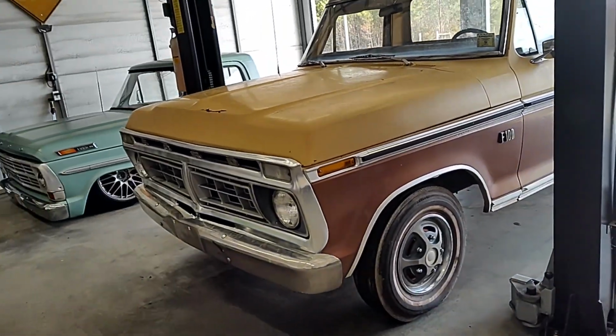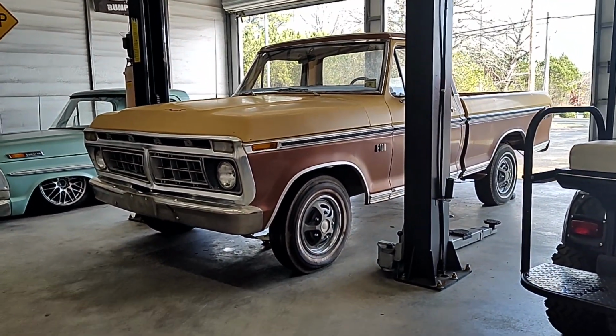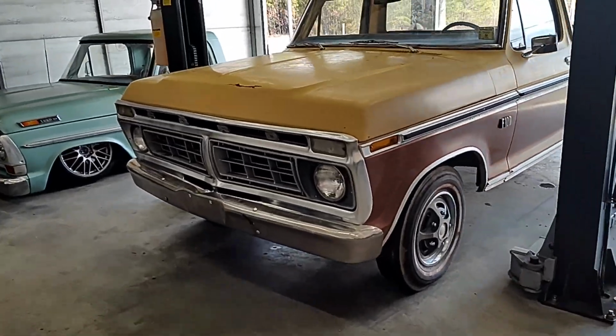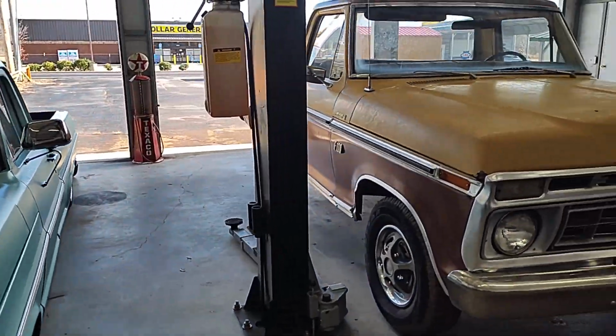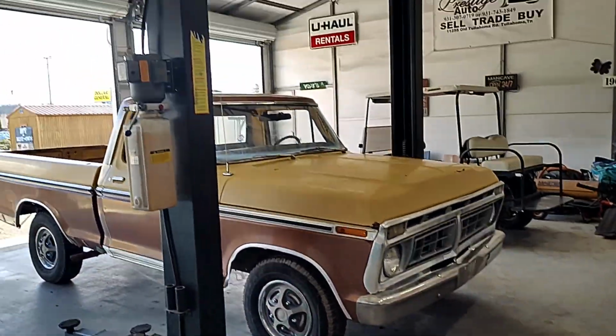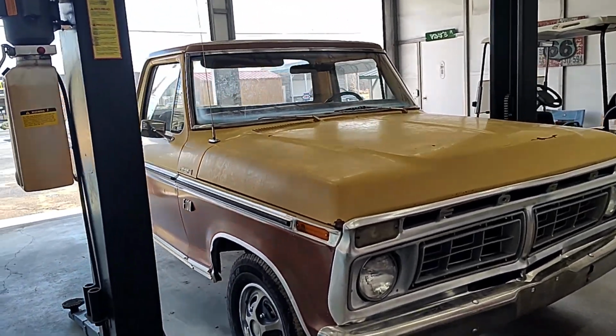Let me turn this around and show you guys. Boom. There she is. Man, I love it. I love those colors. I've been looking on the marketplace for about 2 or 3 weeks trying to find one that'd be cool enough. And my wife found this one. And so we loaded up and we headed out the next day to go get it.